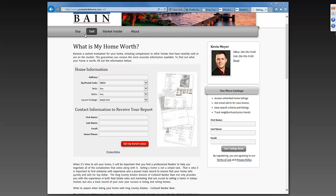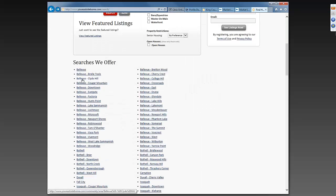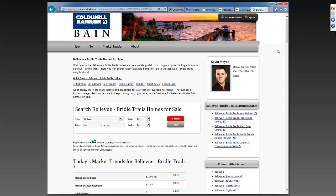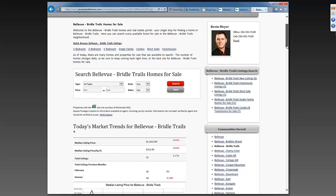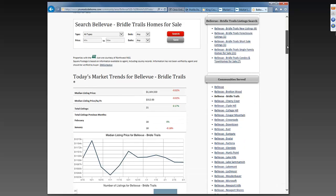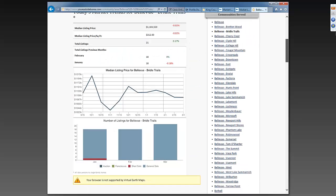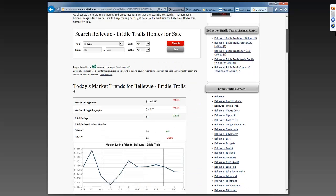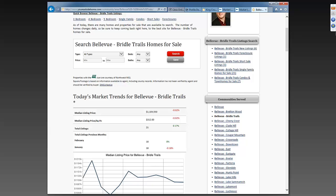I can narrow down those certain neighborhoods and get really relevant content regarding, so let's just pick Bridal Trails for instance. Go into Bridal Trails, which is a community. It's a neighborhood inside Bellevue. But if you can go down here, you can get market trends just for that particular neighborhood. That's huge. You think about today's seller and what they're interested in is, this is why 80% of today's sellers start with buyer behavior, because they want to know what other homes are on the market in my neighborhood and what are they going for.